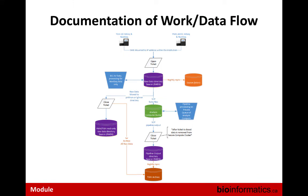So also documentation of the workflow and the data flow. This is an image from one of our documents describing how the data moves through our systems. From the sequencer, it gets written directly to one of our clusters, and then it gets moved and processed in various different locations. All of that is documented and described in more detail in the documents on file with the clinical labs. It also depicts the way that the data is archived and backed up, and at what frequency, depending on which state it's in.